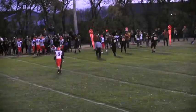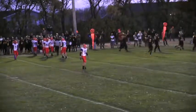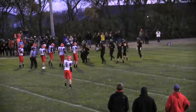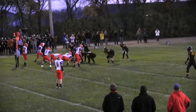Out over the right side, tackle out there finally by Hunter Johnson. On the run to the right side. Garrett Wessel with the tackle. First and 10 from the 30-yard line.